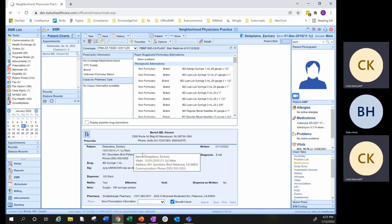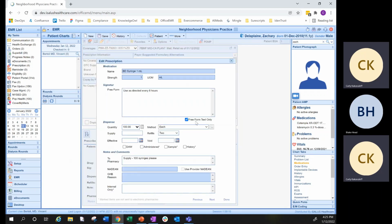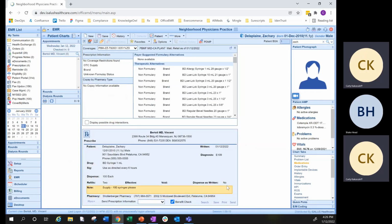last 30 days, that would now display here on the pad. We did not have any vitals on file within the last 30 days, so you'll notice it's not there. But any prescriptions for patients less than 19 years of age will now require a height and weight to go on the prescription. In the event that you do not have a height and weight selected, we're going to prompt you for it when you hit the send button. I'll show you that here in a second.